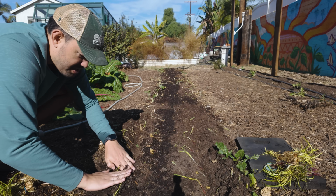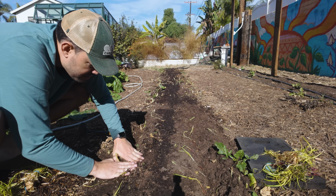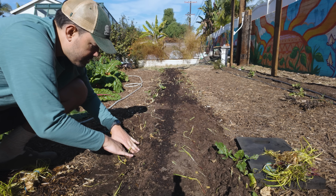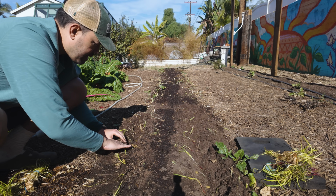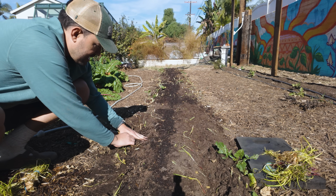Then all you really do is just enclose the trench. I like to pat this so that they're nice and secure in there. And these guys are gonna just take a while to grow, 4 or 5 months, and we'll have a really nice crop of onions. This will probably be our biggest crop ever. I don't think I've planted over 200 onions before, at least in this yard.